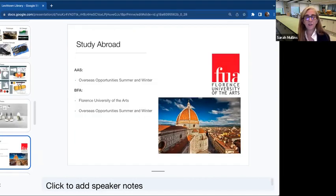Another feature of FIT really is study abroad. So in the associate level in our area, the opportunities to go abroad would be summer, or FIT has a winterim in January, a short session. So there are opportunities through the study abroad programs to go away then. But in our BFA, our students can apply to go to Florence University of the Arts for the second semester of their junior year.